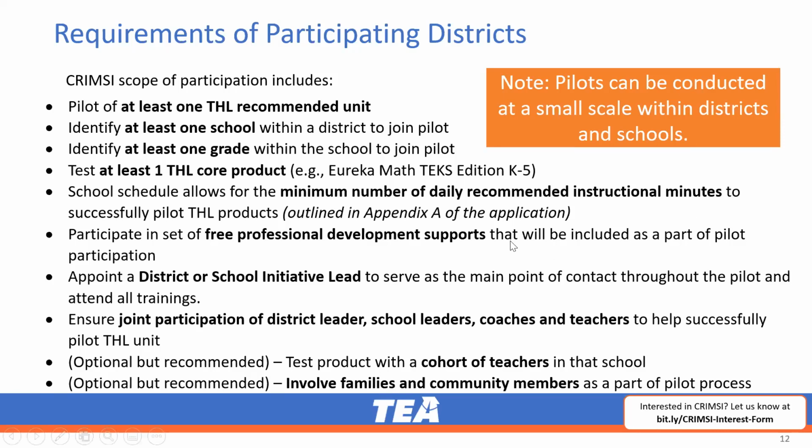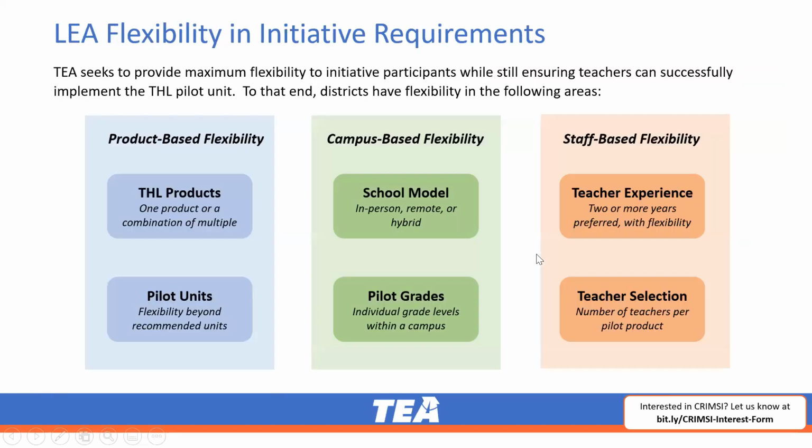So these are kind of the suite of requirements for participating districts or schools. But we do recognize that everyone is in kind of a different context and situation. And so we want to acknowledge that, and we have flexibility built in to these requirements. So the first are product-based flexibility components. For example, THL products, you can pilot one product or a combination of multiple products. We also have flexibility with pilot units. So we have recommended pilot units, but if you identify a unit that would be more appropriate for your system to pilot, that is one piece of flexibility that we are certainly able to account for.